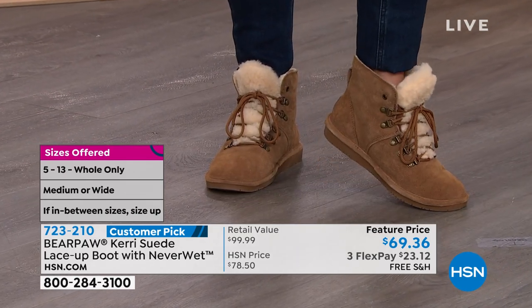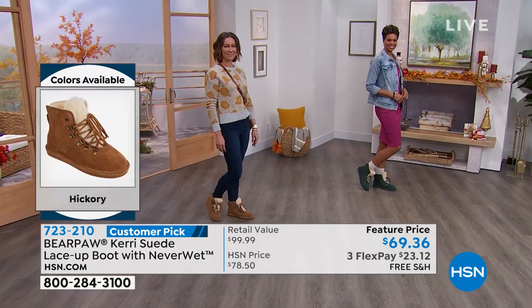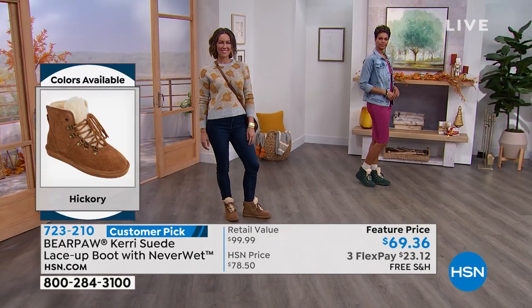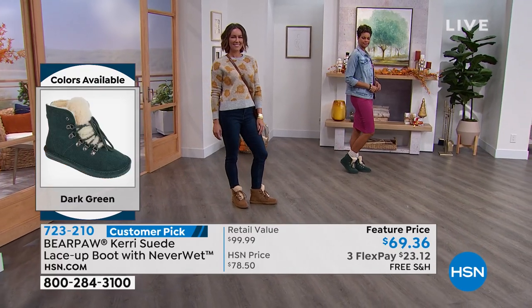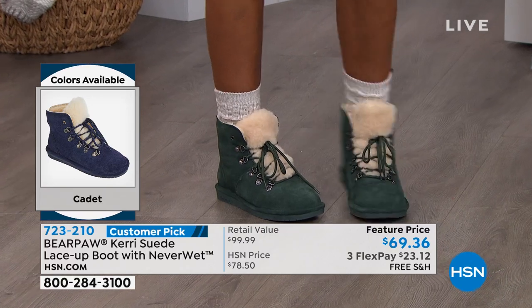I rarely wear socks with my BEARPAW. I know a lot of you rarely do. And they start to custom fit, because after a while, that squishy yummy inside will actually conform and contour to your feet. So these are equal parts cute and functional, and another huge favorite customer pick.